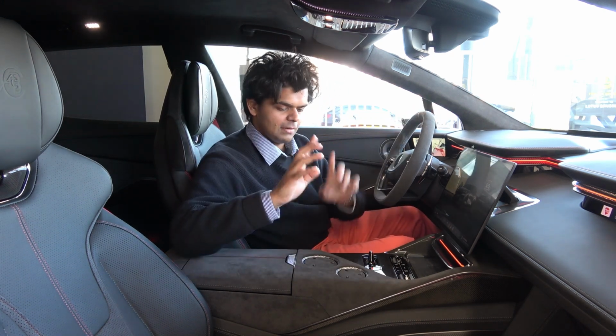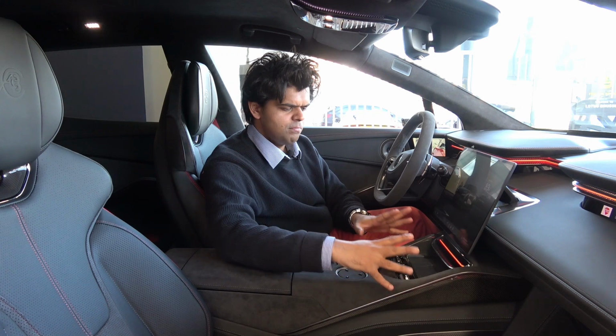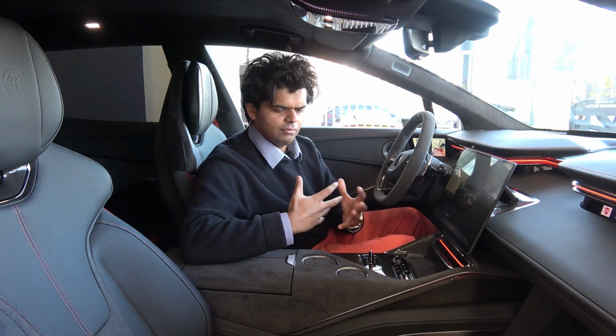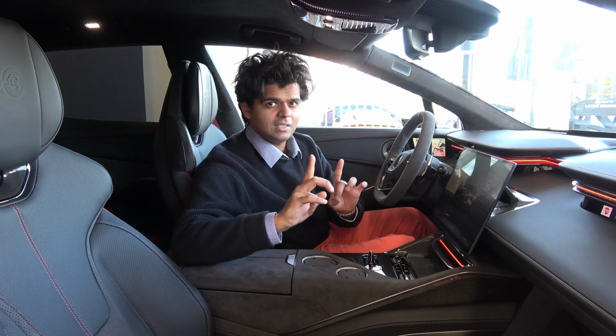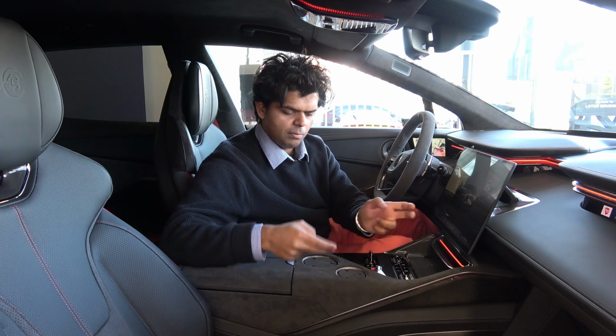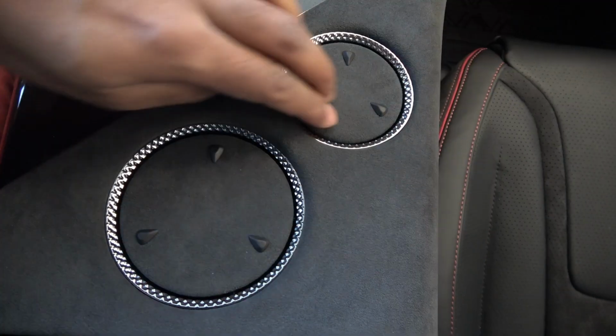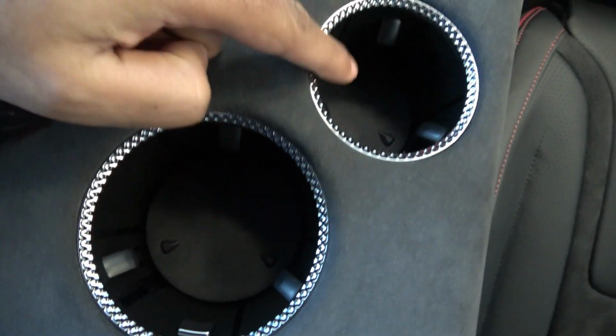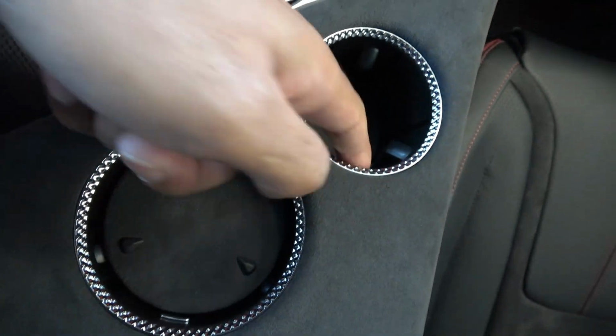Anyways, back to topic. So they've gone down the route of something between simplicity and at the same time something innovative. I don't know if what I said just made any sense, but I'll try to explain what I meant. So cup holders over here, you just have to push this down and you get your cup holder. This is a cool concept, right? And when you're not using them, push this button and they come back up.